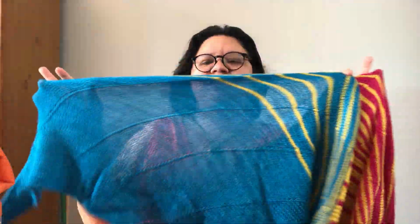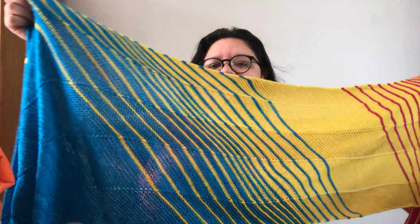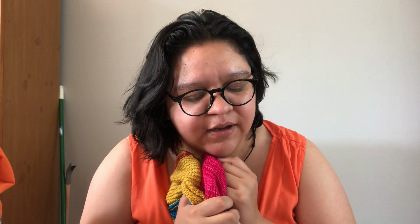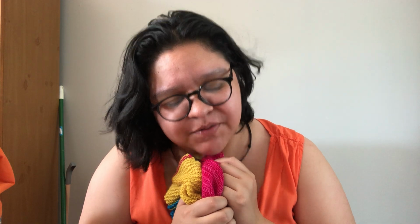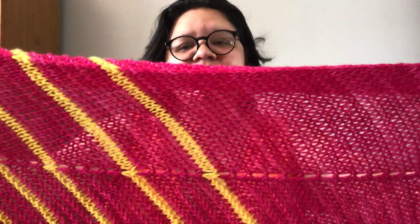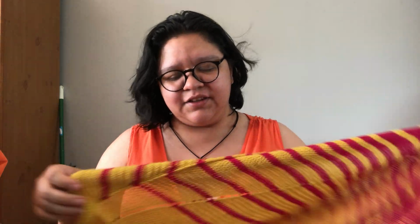It's really long. I started with the blue, and then I worked into this color change. Then it turned into all yellow, and then this next color change into pink, and then finished off with pink. So this is the Alèï stole by Berangere. Sorry, it's French, so I'm butchering the name. And it was made with 3.5 millimeter needles in fingering weight. It's got garter stitch texture, and then stockinette stitch, and then back to garter stitch, stockinette, and then more garter stitch. It's really nice. I like the way it was made.